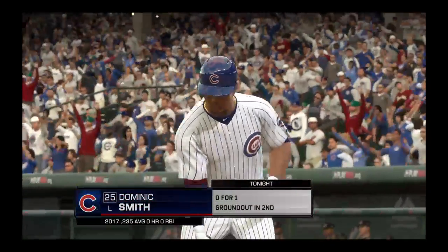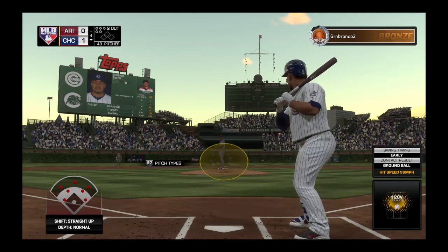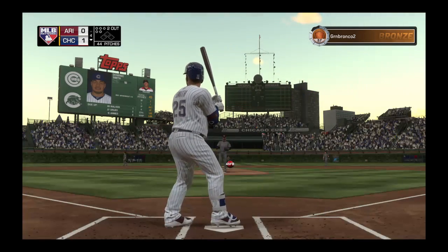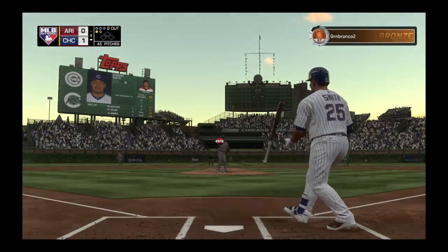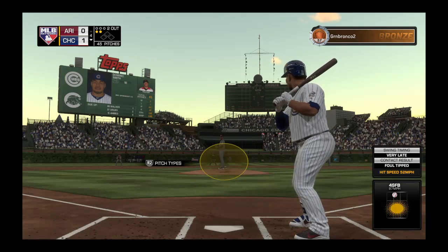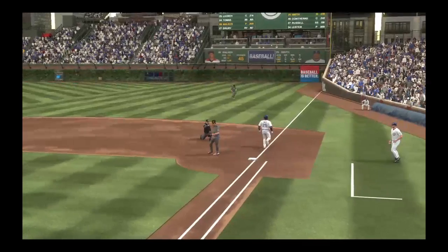Stepping in, Dominic Smith. He's ready. Here's the first offering. And this ball's going to find the seats down the left field line. Foul, strike one. Walker's ready. Here's the 0-1. Foul toward the third base dugout, but this will get back into the seats, out of play. The windup and the 0-2 pitch. Drilled on the ground to short. Throw in time, and the side is retired.